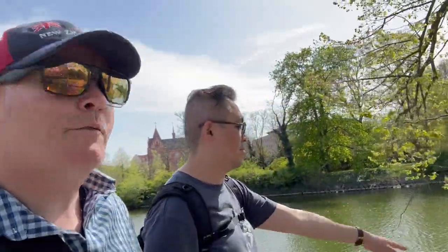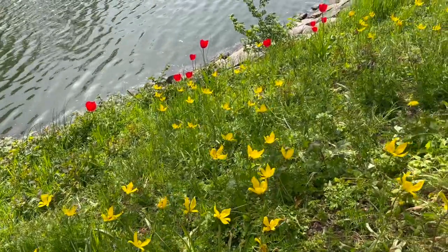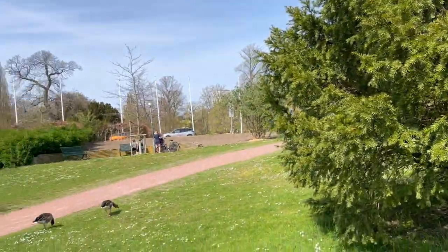Well, this looks like a nice wee walk you're taking us on, Paul. Where are we heading? Malmo Hus. What's that? The Malmo Castle or something, I don't know. I see it on Google Maps, but I don't know whether there is or not. Oh, well, we'll just have to take a look. In the meantime, there's some lovely flowers. Are these wild geese? I think so.